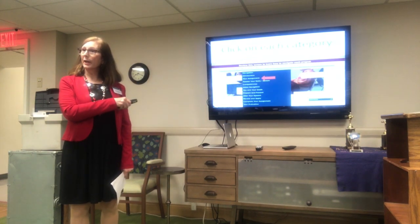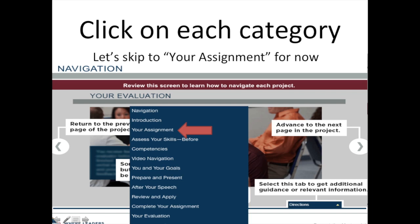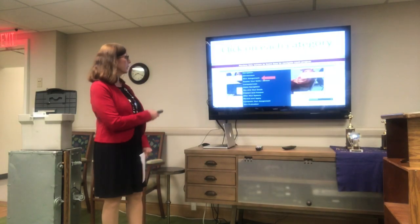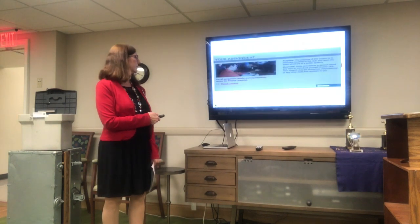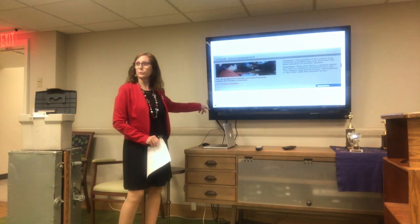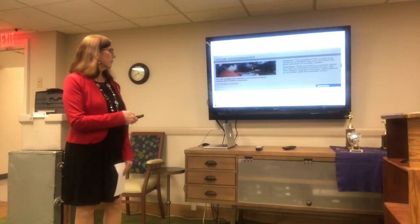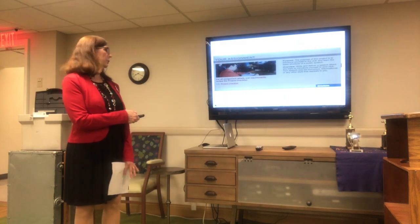Okay, when you click on that teeny tiny tab, it's going to bring up a dark blue menu. You are going to go to each of these categories and read what it says on each of those pop-up menus. For time's sake, we're going to go straight to your assignment. It cuts off the edge here with certain browsers like mine, but I believe it says Printing a Project and Resources. You want to download that, and it's your choice whether you want to print it or just keep it on your computer, but it's going to have the directions for you.